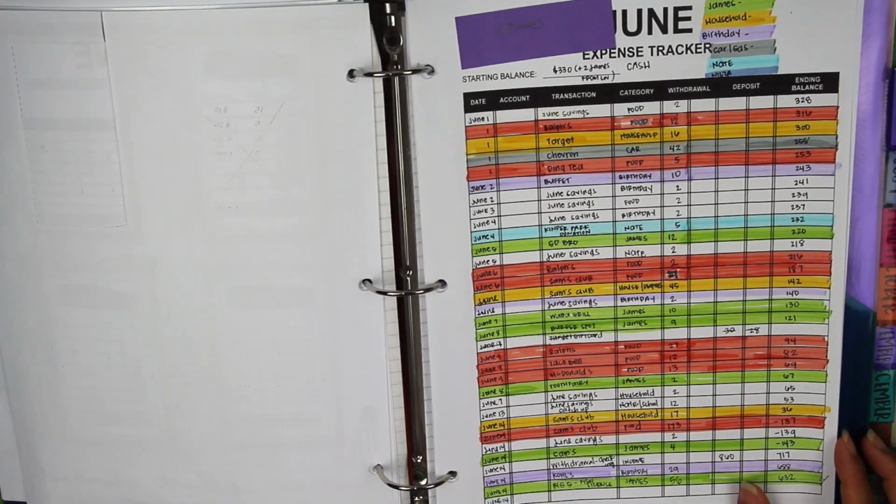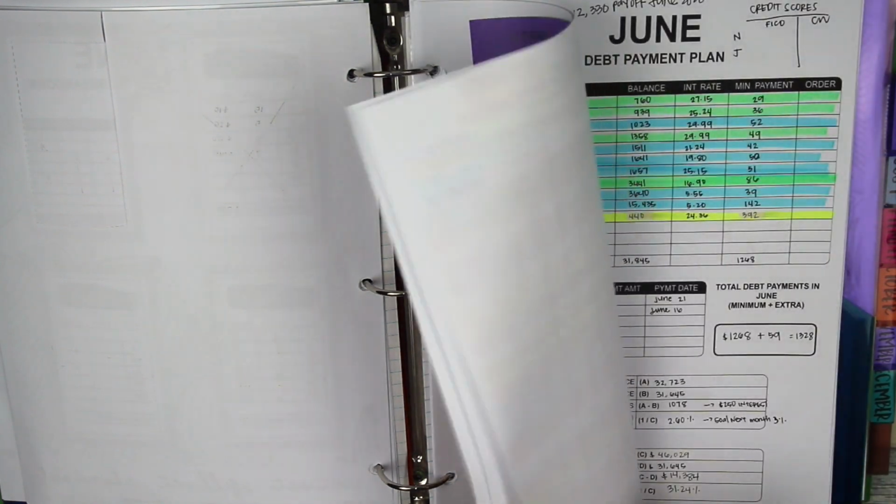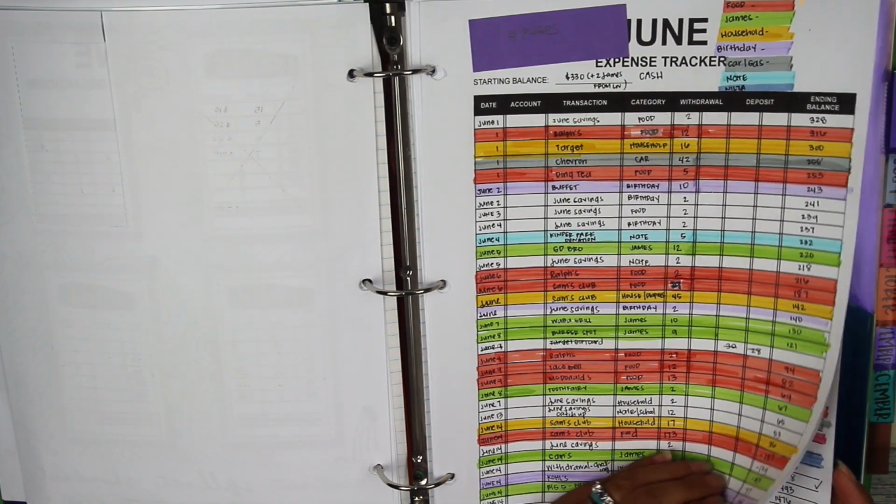And so onto the expense trackers. It does come with 4 pages, and if you need more, you can always print it out.